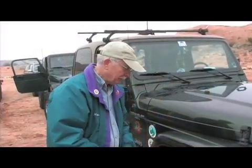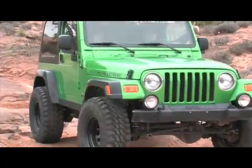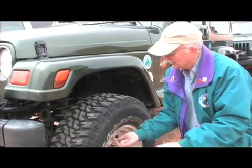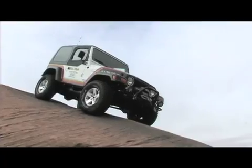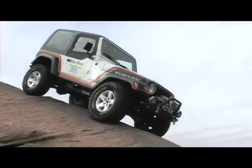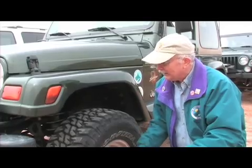I like to air down this tire to about 12, maybe 13 pounds. And that gives me a nice soft ride, but at the same time, I'm not gonna lose the bead off the rim. It protects the tire and it kind of gives more tire surface. And it makes it so that you can climb some of the slick rock we're going to do today. So it's really critical that we take the right amount of air out.